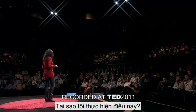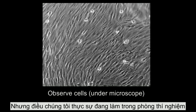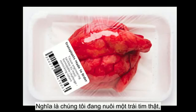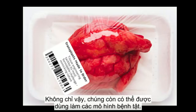Why do I do this? We observe the cells in a plate, and they're just on the surface. But what we're really trying to do in my lab is to engineer tissues out of them. What does that even mean? Well, it means growing an actual heart, let's say, or growing a piece of bone that can be put into the body. Not only that, but they can also be used for disease models.